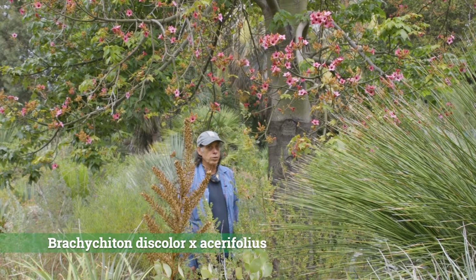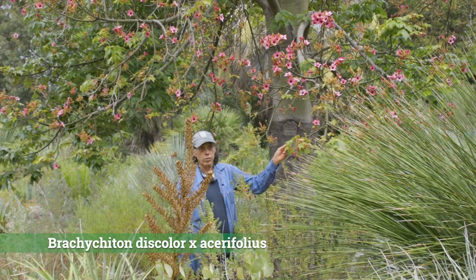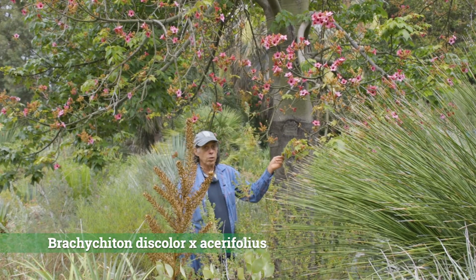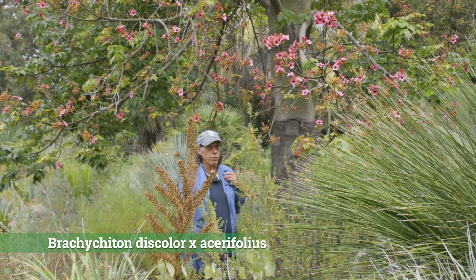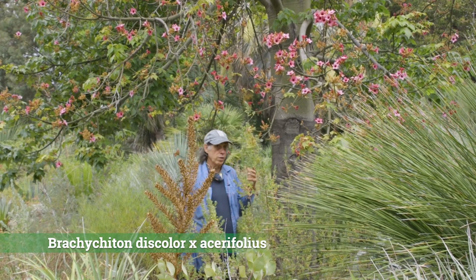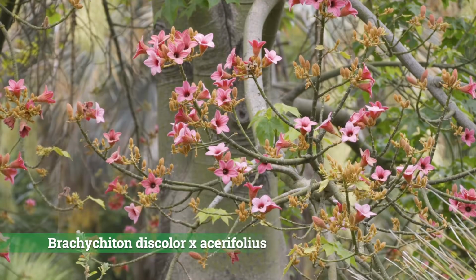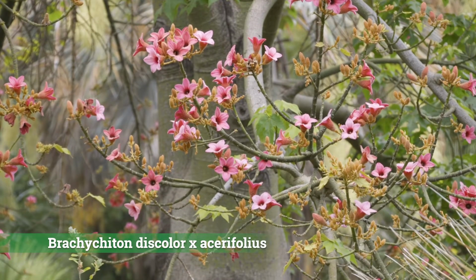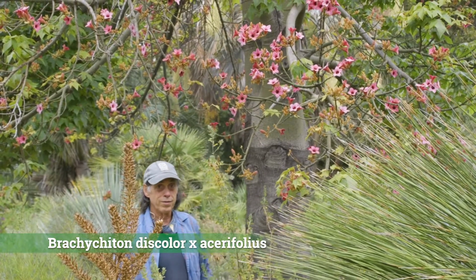Brachychiton is a genus of Australian trees, and this one here is a hybrid. So there's one called Brachychiton discolor with pink flowers, and one called Brachychiton acerifolius with red flowers. And this one is a cross between the two. And this year it's really putting on an amazing show with thousands of flowers. And so we're very happy with what it's doing for us.